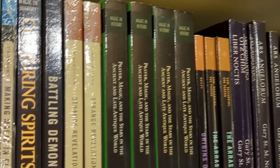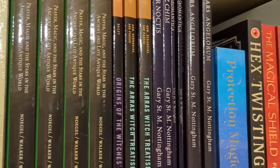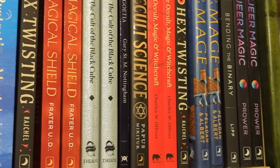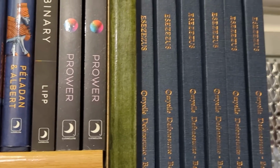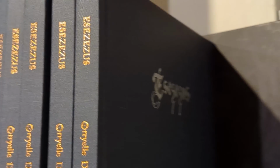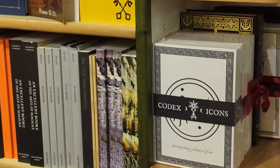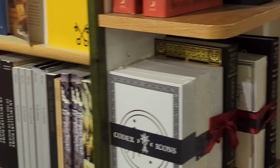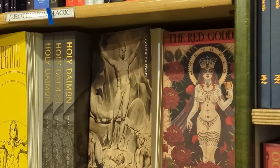What is this? What are these in the corner? Oriel de Fenestrate, of course. Book of Four Cultists. A few of Atramentus Press's super nice editions. Let's keep going down here. Oh, here we go. Let's not miss a row.